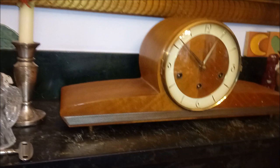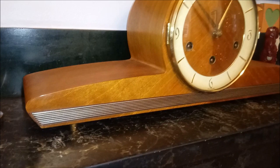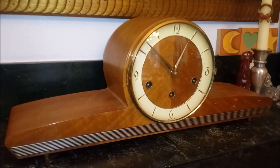in a way, doesn't it look like a '57 Chevy, like a Bel Air with the chrome on the back? Very popular style, doesn't it, Frugal Mom? Oh, yes. Look, doesn't it look like the back of a '57 Chevy? Exactly what I was thinking.